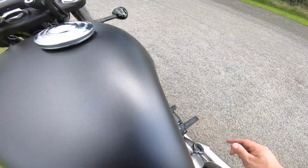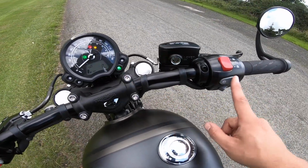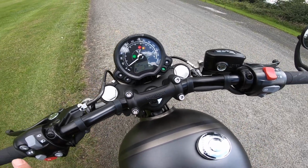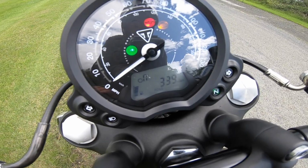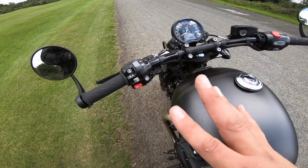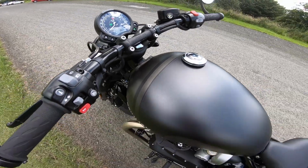If I turn it on, it's got driving modes. So you've got rain and road. It's got traction control and all these other things. ABS. And cruise control, brilliant. The tank, oh, just so.